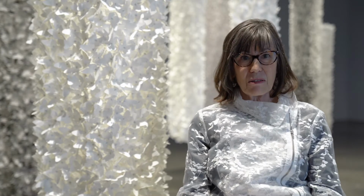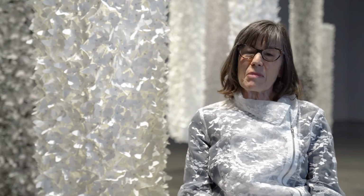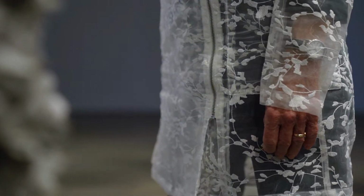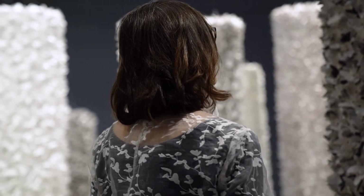Yes, some species of butterflies are endangered, so that would fit here. But this isn't as much an ecological statement as it is a metaphorical statement, which is that this is an immersive installation. It's designed so that you walk around it and you're in it, and therefore you are part of the installation. You are part of the artwork.